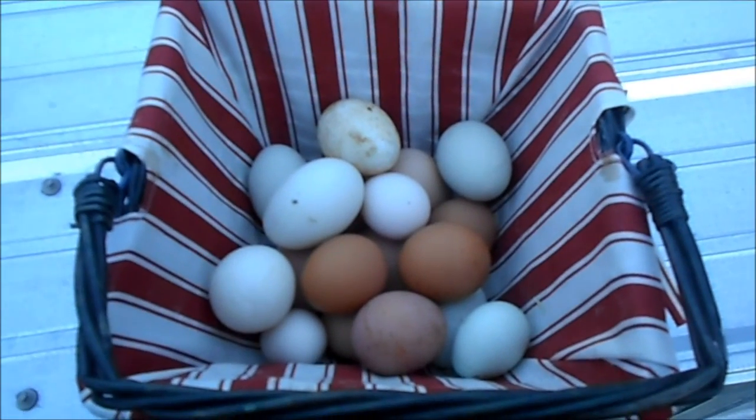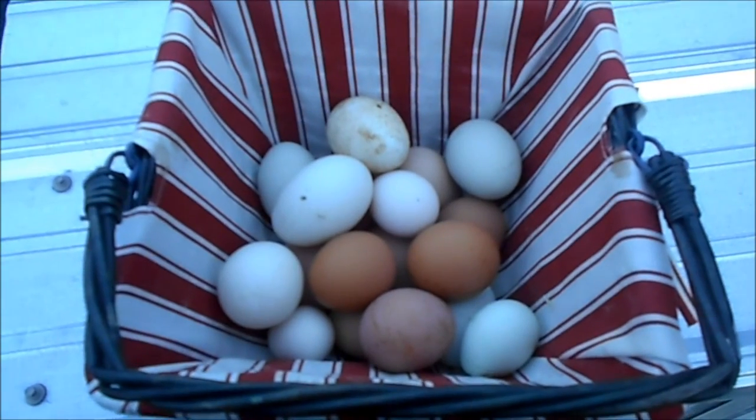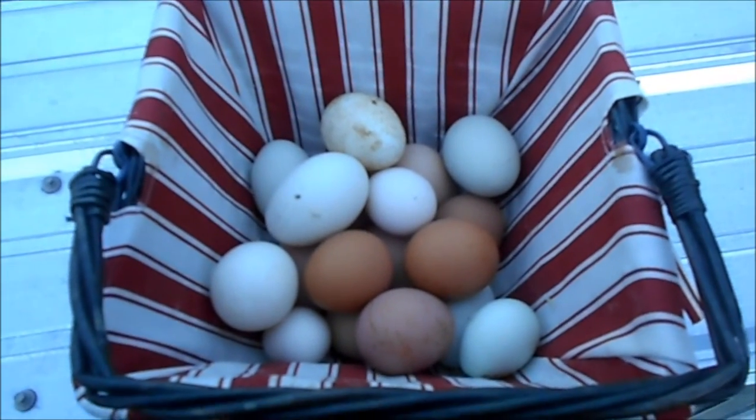So all together we got 18 eggs. Every day this is what we do. Go collect eggs, feed, water, move. It's worth it though.